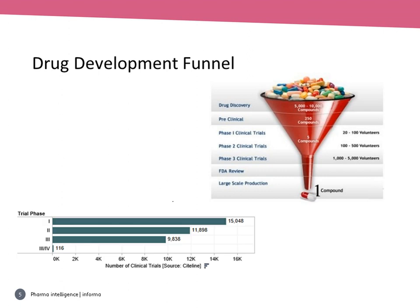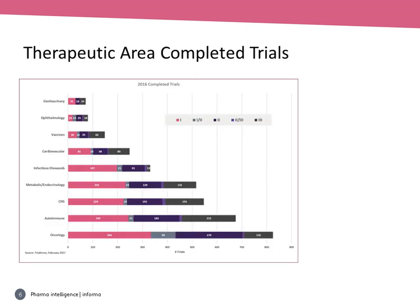Looking across clinical trials that completed over the last 10 years, you see that the data mimics that funnel metaphor, with more phase 1 than phase 2 trials and more phase 2 trials than phase 3 trials. So what's the shape of the completed trial data for last year? And this slide shows that data. And you can see that for the most part, there are many more phase 1 trials that have completed than there are phase 2 and phase 3.